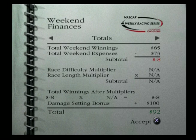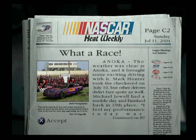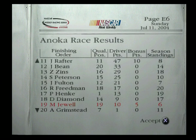Well, there's my two worst tracks out of the way, at least. Now, I think there's only, like, two races left? Maybe only one. Actually, probably only one. But hey, we might be able to win that next race. And we got $92, mainly because of our damage setting bonus. Cool. Well, yeah, we're back to 6th in the points.